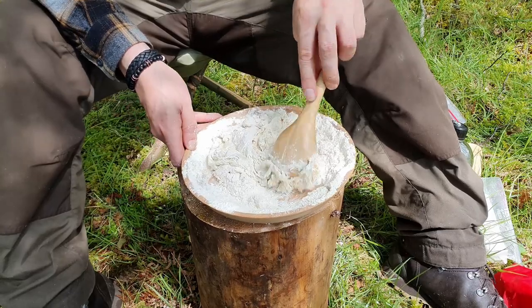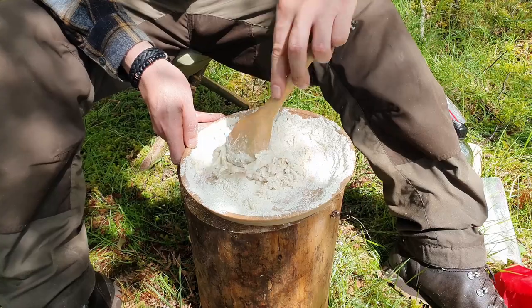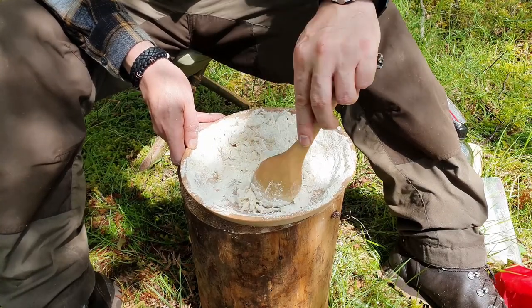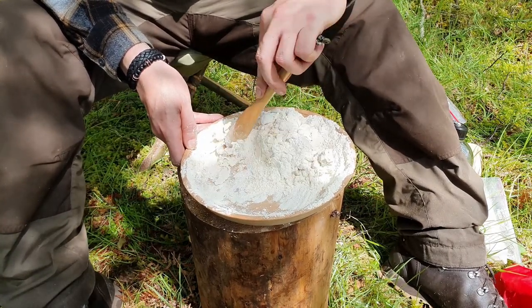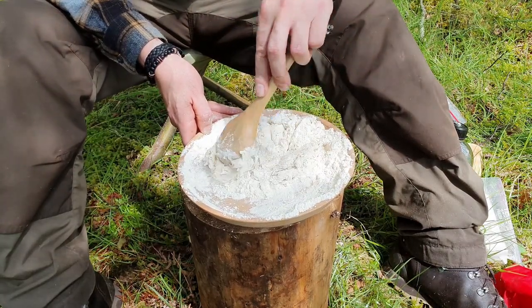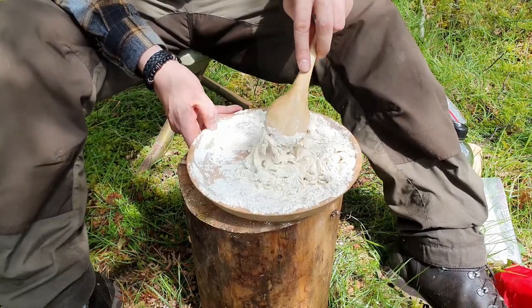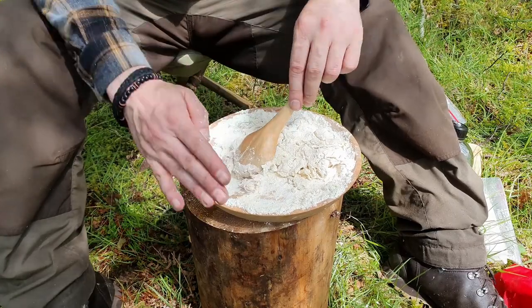Now the quantities I had a bit of an issue with. This is technically for two small loaves, and I'm only really wanting one at the moment, but I am planning on baking a second, but not today. So I am sort of making enough for two, if you see what I mean.